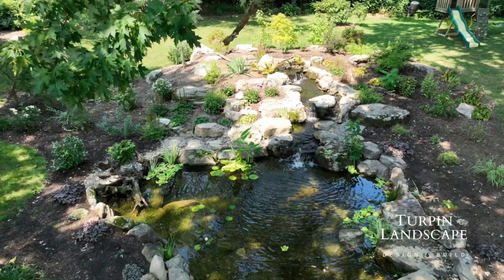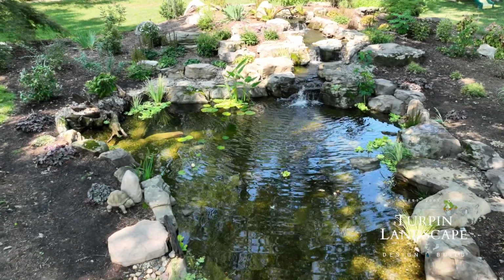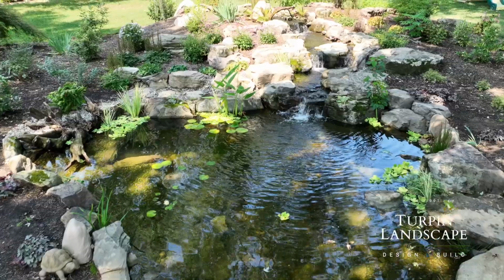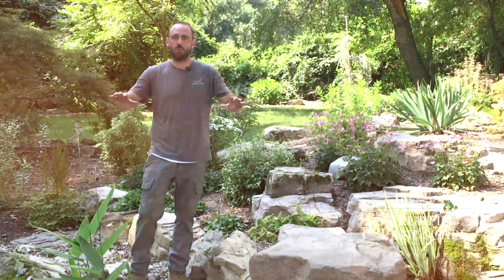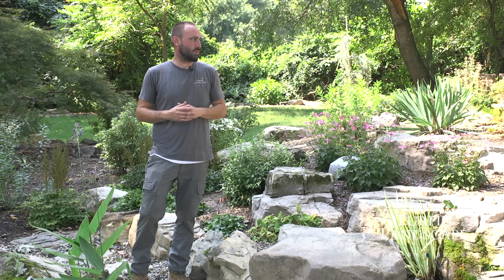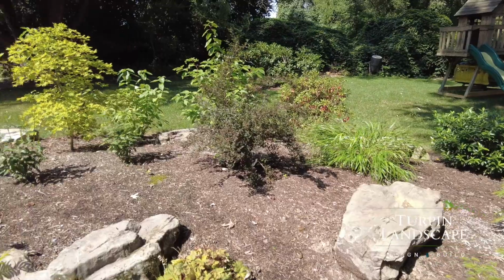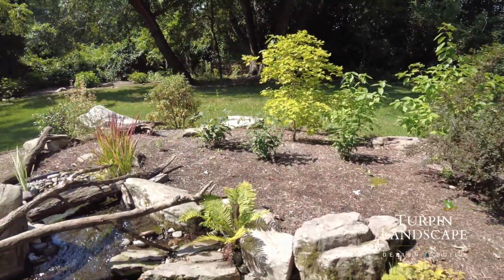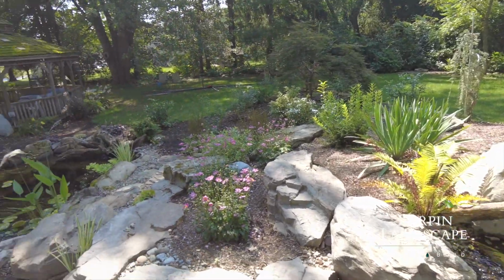One thing in our opinion that really takes these water feature projects over the top is the landscape installation. Here the homeowner had a really big interest in a nice sprawling big area to get a lot of unique specimens into. So we oversized the berm, made plenty of plantable space for our landscape crew to come in, and it will just continue developing year after year.